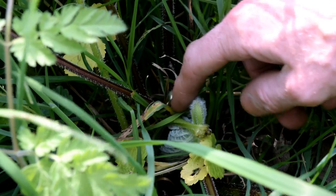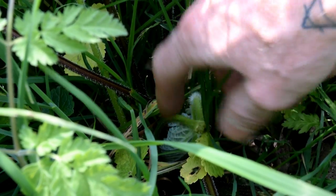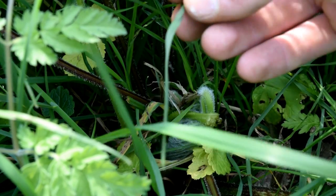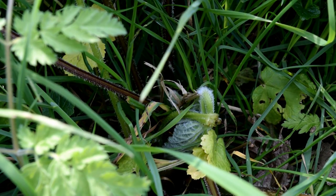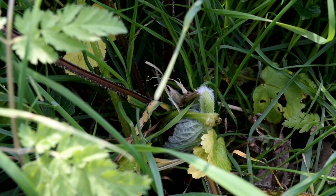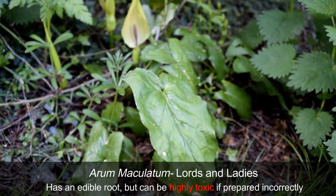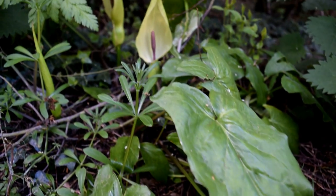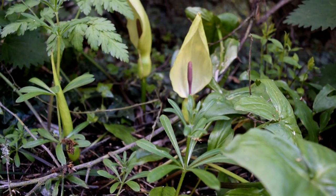You can actually see where the main stem is going to start to uncurl, so it's nestled down in there at the moment, and it's going to come up and shoot up in the air and spread out with an umbrella of flowers. These are called lords and ladies. They have really nice flowering parts.